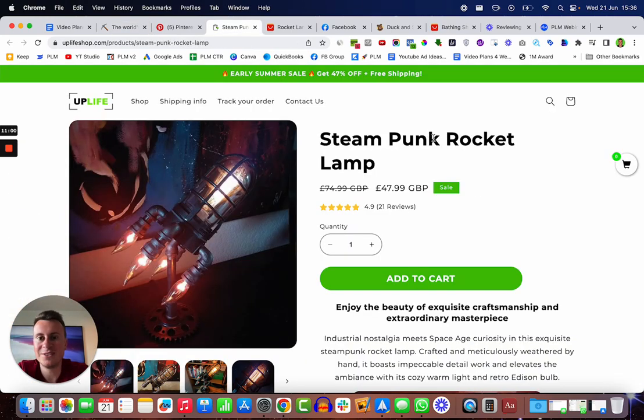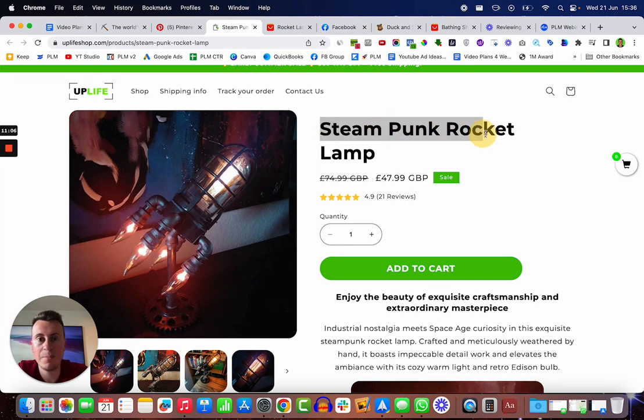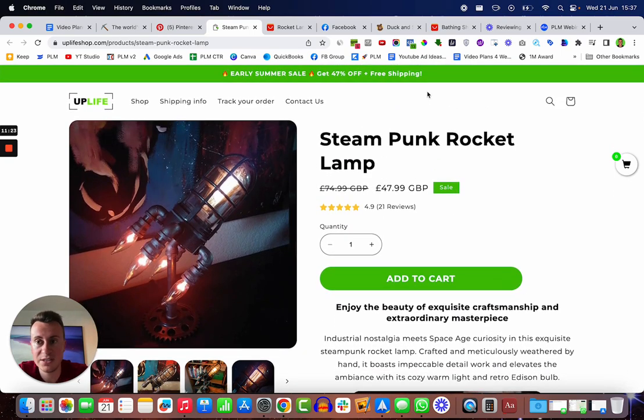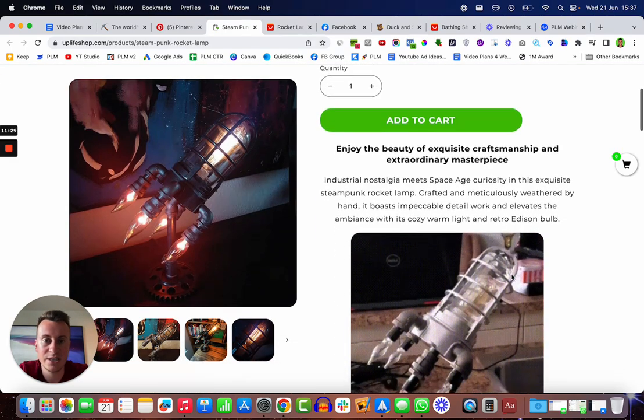Let's jump onto the Shopify store selling this then. If you guys want to check them out yourself, they're called uplifeshop.com. This is the steampunk rocket lamp. They're selling it for £48 or $60. That is the perfect kind of price bracket because it's cheap enough to be an impulse purchase, but expensive enough to make a decent profit on the front end. 21 reviews, nice big green add to cart button, which is in keeping with the green in the logo, the green in the announcement bar, the green on the sale icons. Everything is really nicely put together.